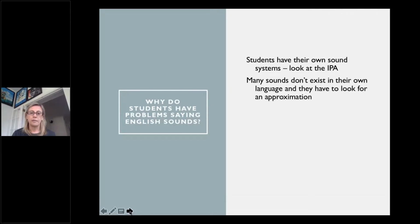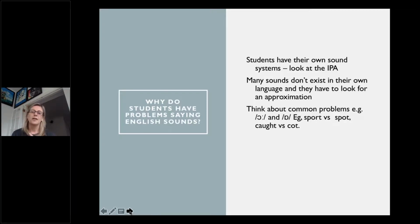Then we have a lot of sounds, so they don't exist in their own language. So they look for an approximation. They look for something similar in their own language. And so if you think about, for example, the or and the o sound, sport versus spot, court versus cot, you'll often find that people who are learning English will use a slightly different vowel sound because they're using something that's similar in their own language.